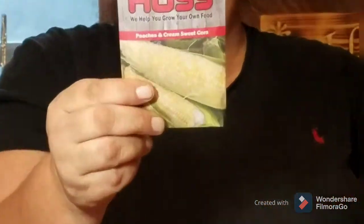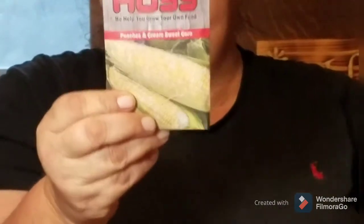Peaches and Cream Sweet Corn. And this is the best sweet corn you'll ever eat. This is 80 days to maturity. This packet only comes with 150 seeds. So, I mean, with 150 seeds, you normally get 1 to 2 ears of corn per plant. So you have to decide if you need more or not. Think about that whenever you're buying them.